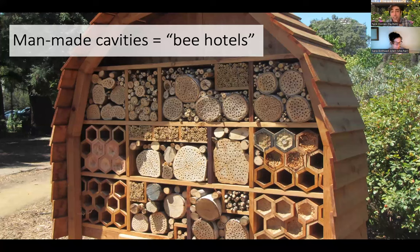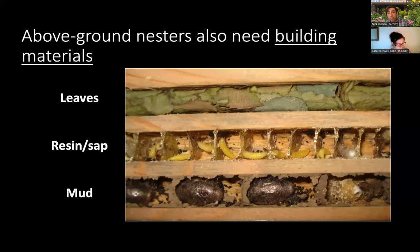True to name, these bees build nests out of different materials. Leafcutter bees build nests out of leaves. Each of these leaves goes into fashioning a brood cell. Instead of using her saliva like the cellophane bees, she uses leaf matter. Resin bees build their nests out of tree sap that they collect, and mason bees build their nests out of mud.